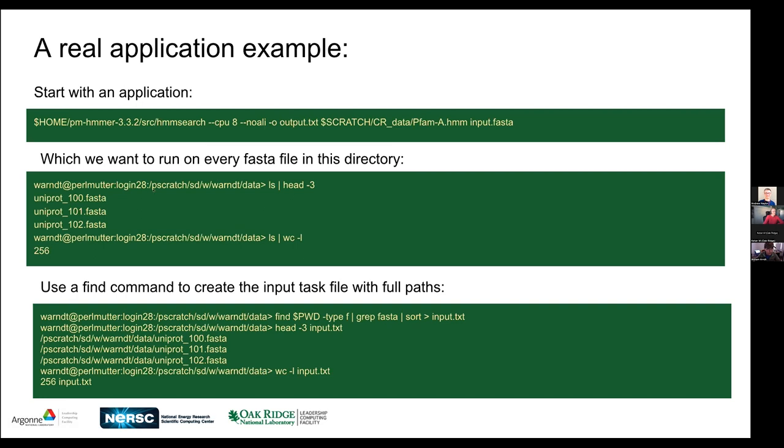And you can see just by checking three of these files the pattern that I'm using for the file names: uniprot underscore, and then a number, and then the file extension. So the first thing that I need to do is create the input file that has the list of all 256 inputs so that I can give that to Parallel to kick off all of its tasks. And luckily, I don't have to do that manually. I can use Linux commands to do all of that hard work. The find command is the tool that I'm going to use.